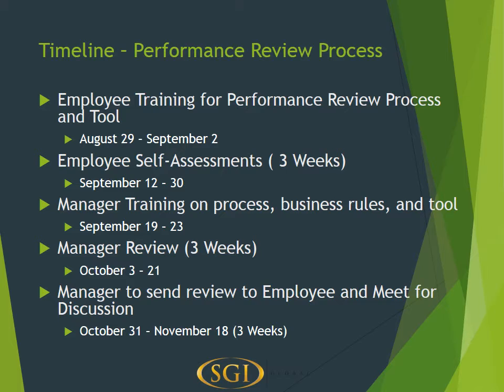So the managers do have the discretion to set a deadline within the deadline. September 19th through the 23rd will be manager training. The managers will be getting much more detailed training. Their training will involve how to evaluate performance, how to set goals, and those types of things. They'll also be trained on the business rules and the tools of the process.